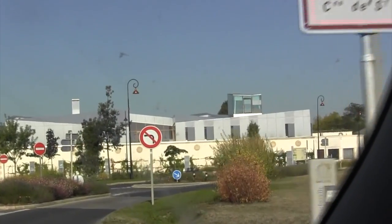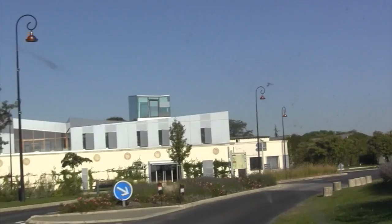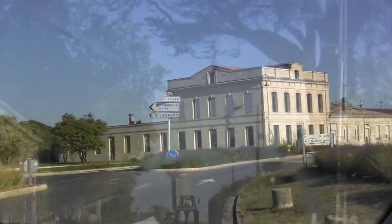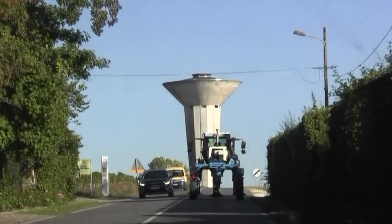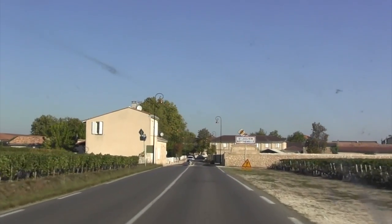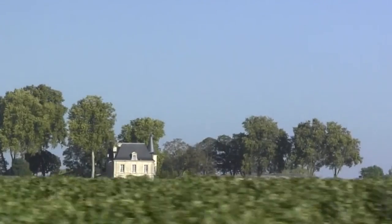This is the town of Becheval. There's a modern building on top of the old building. I think this is a mechanical grape harvester. They don't use those in the Napa Valley. This is St. Julien Becheval. Several chateaus here in St. Julien.